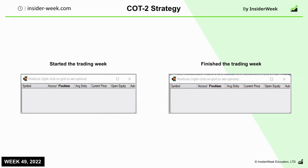Next, let's have a look at our COT2 strategy, the so-called champion strategy. This strategy is more aggressive and recommended only for advanced traders. As you can see, we started into last week with an empty portfolio, and we ended the week also with an empty portfolio.